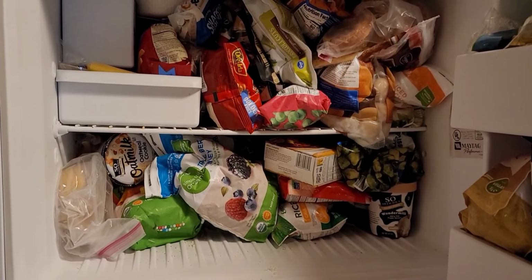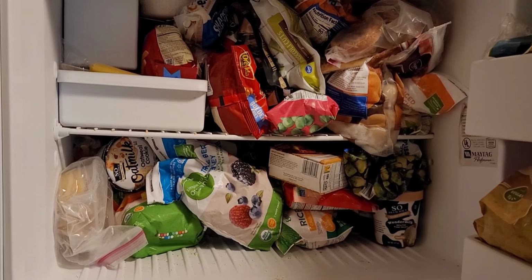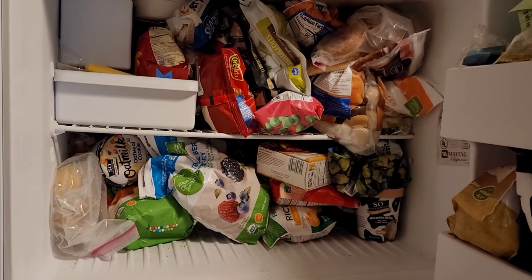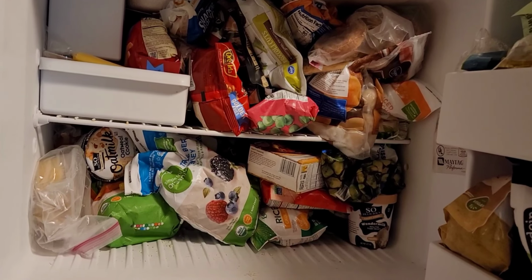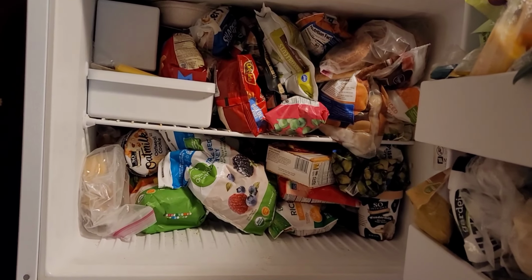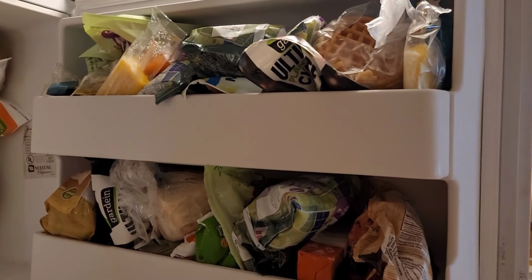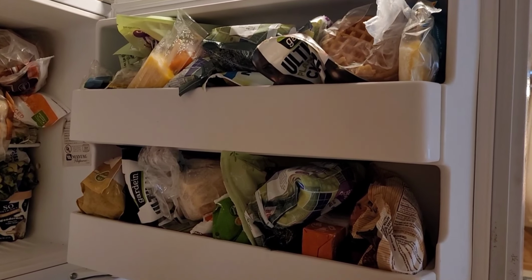And just to show you guys my current freezer situation, this is so bad. I'm actually embarrassed that I haven't eaten some of the stuff that's in here that's been sitting in here for like a year, just because I get cravings for other things and I want other things, but not what I have in my freezer. And my side door is completely filled as well. Like, yeah, I have some problems.